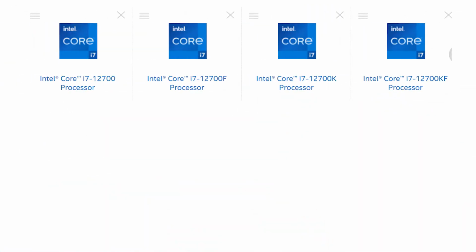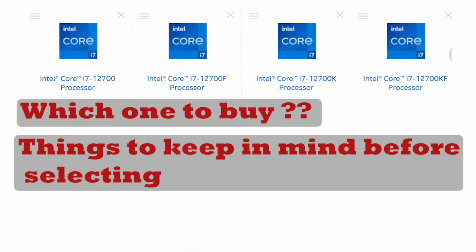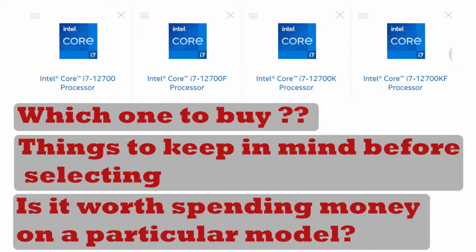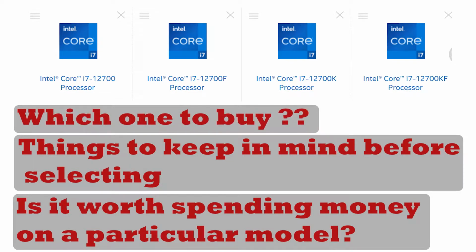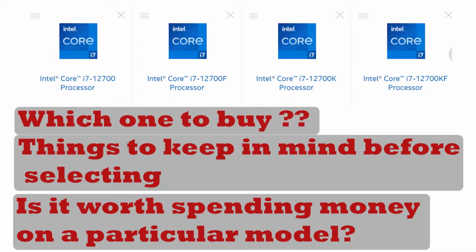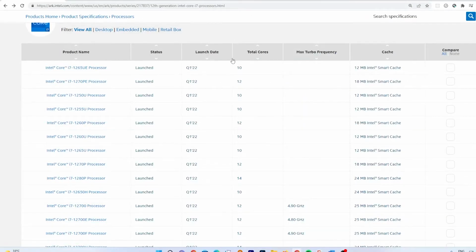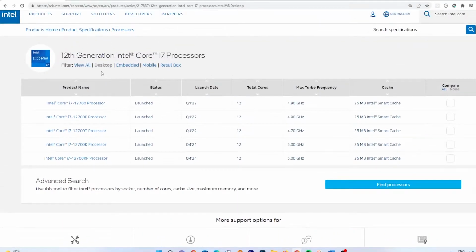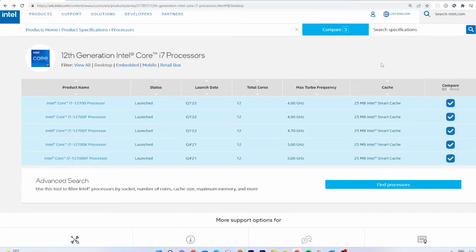So the question arises in our mind, which one to buy? What are the things that you need to keep in mind before selecting a processor? Is it worth spending money on a particular model? In this video, we're going to talk about it. So let's segregate the desktop models first, because there are a lot of laptop models also in this list. So I will quickly select desktop only. And now you can see we have 5 variants of desktop processors of the latest 12th generation available. So let me click on compare all. Now I'm going to click on compare.